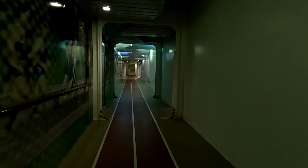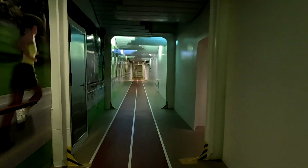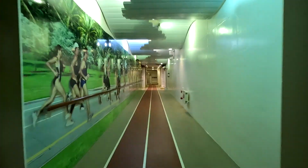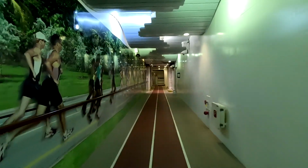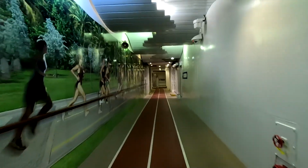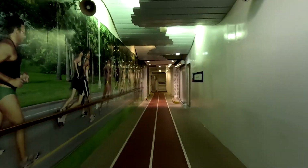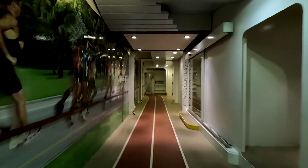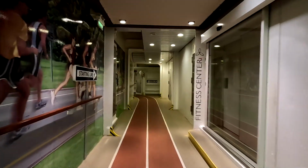Another one is that the gym is accessible from the jogging track. Which is perfect, because if you don't want to walk on the treadmill, which I usually have a hard time walking on the treadmill on the ship, like if we're at sea, sometimes it can be a little bit wavy and it's hard to walk on it and keep your balance, but you can go right from the gym to the walking track or from the walking track right on up to the gym.